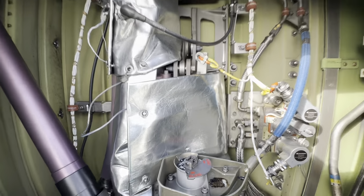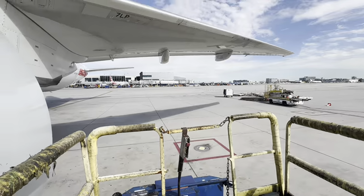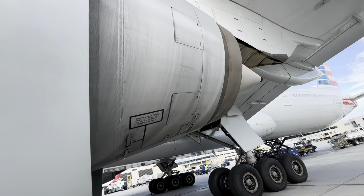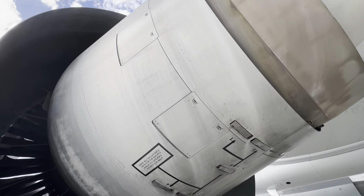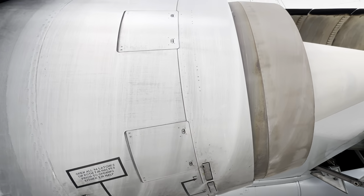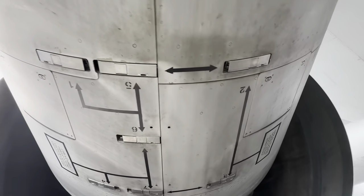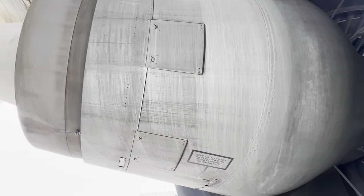Good. Go do the other engine and walk around. Pay close attention to those square panels. Those are actually doors. To be more specific, these are pressure relief doors. They open to release any kind of overpressure under the cowling. For example, let's say there was a burst duct inside of there. That would relieve the pressure from the core.